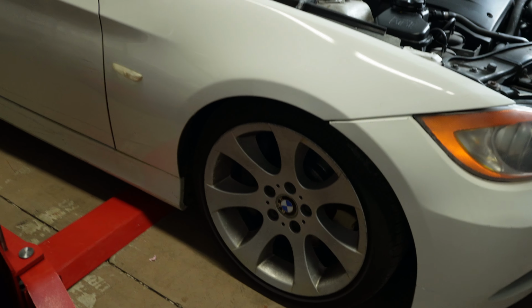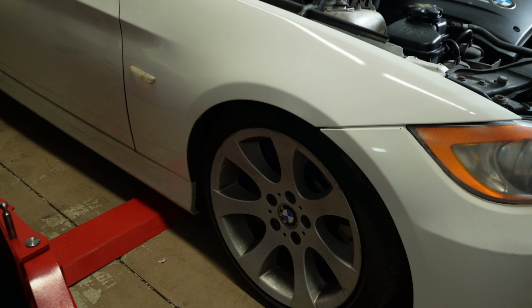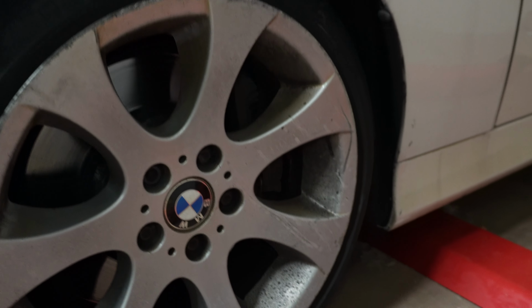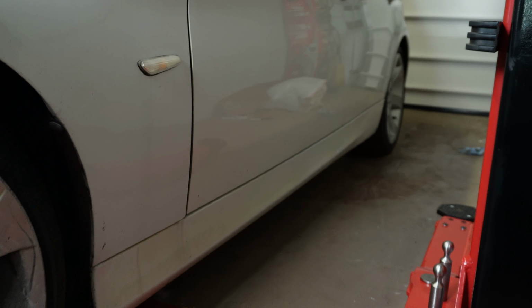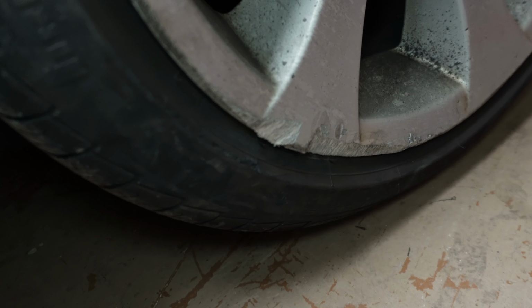In addition to all the cosmetic issues, these wheels are not in good shape. This one is actually in the best shape of all. Let's head over to the other side. Looking on the other side, this wheel is quite thrashed. It is not in good shape, so these wheels have to go. They might be used as our winter wheels because people do like this style of wheel, but we'll just have to see if it even holds air after something like that.